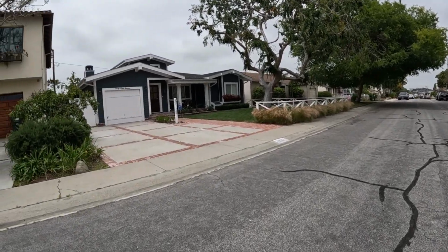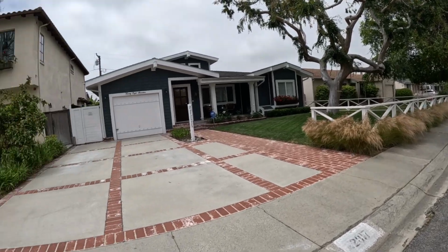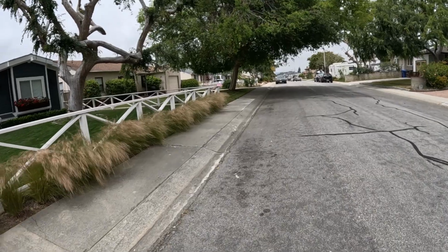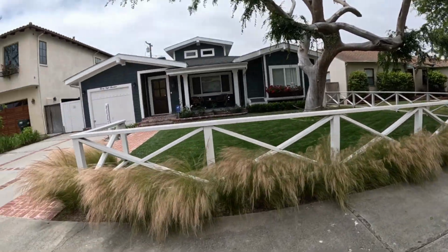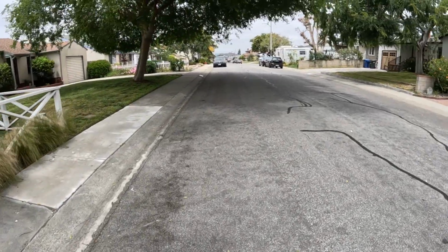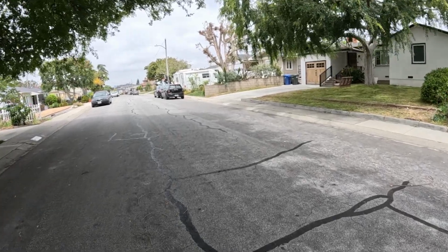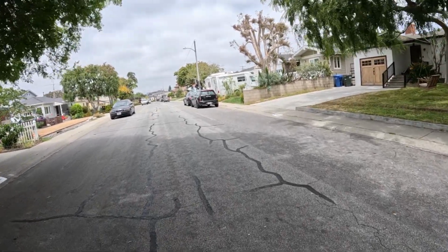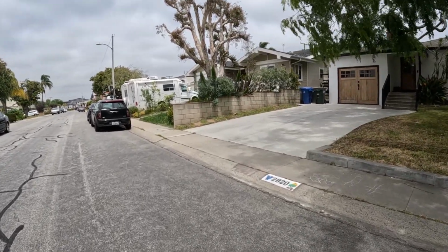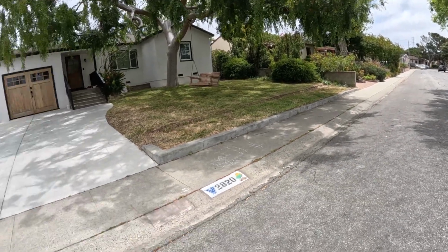Nice yard, mown nicely. Probably from the 60s. Nice. Beautiful. Little porch, bay window. Oh, they got a swing out here. That's nice. Perfect place for a swing. Looks like they've actually swung on it sometimes too. It's nice.